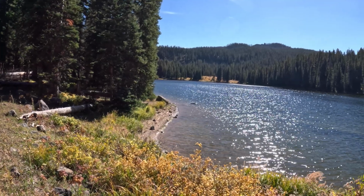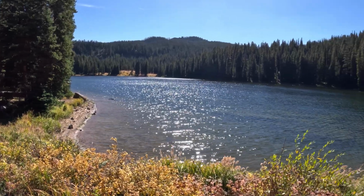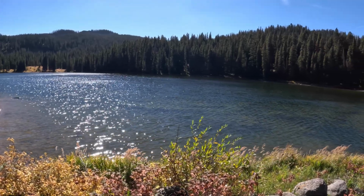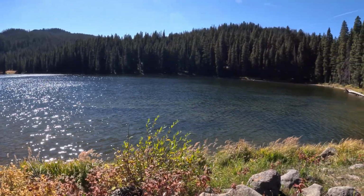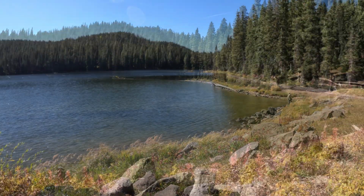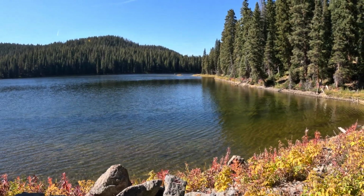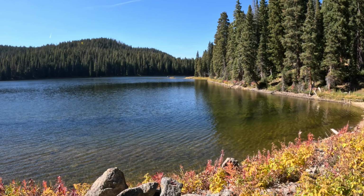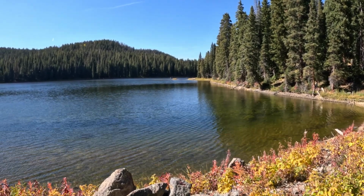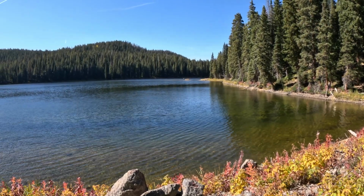Just up the road from where we're camped, hiked over here to 40-acre lake. We're going to give this a go and see if there are some fish who just absolutely demand that they go home with us. 2:57 in the afternoon, Friday, September 29. Bill's over there fishing off that point, that little island. So far, no joy here on 40-acre lake.